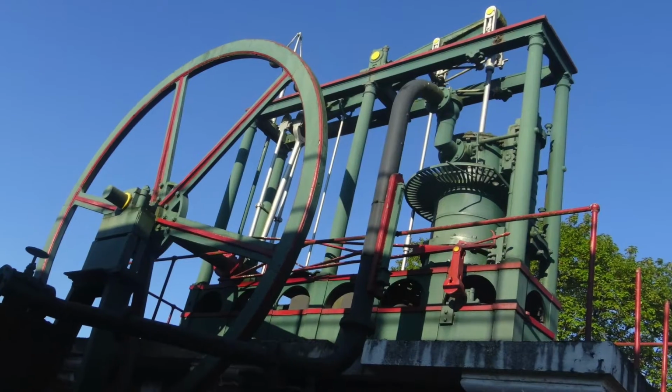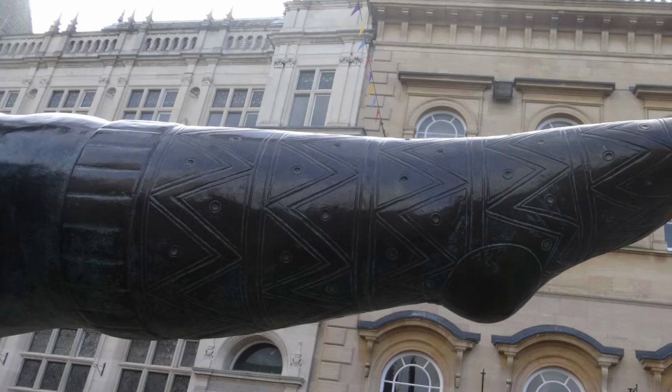Steam, science, sport, and socks. Welcome to Loughborough.